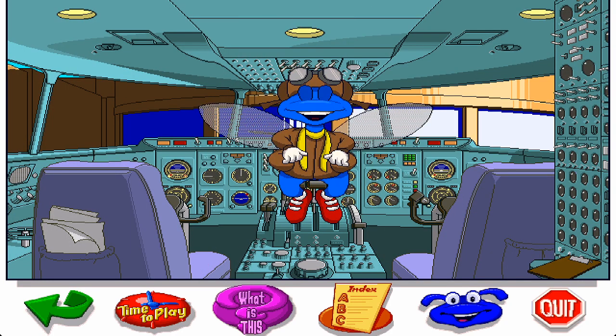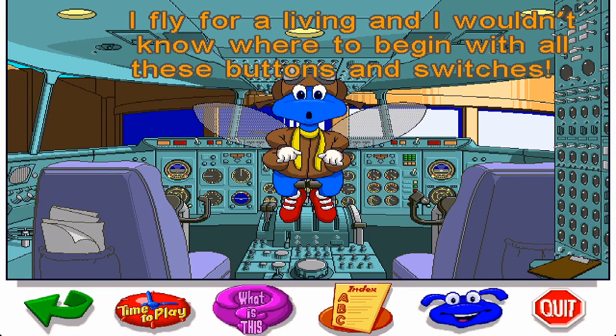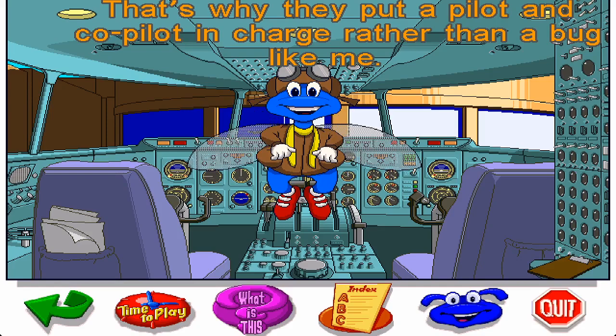Wow! I fly for a living. And I wouldn't know where to begin with all these buttons and switches. That's why they put a pilot and co-pilot in charge, rather than a bug like me.